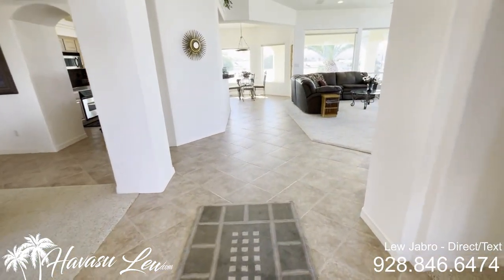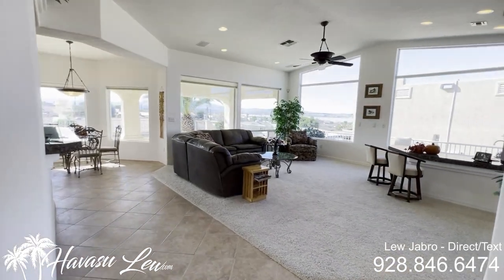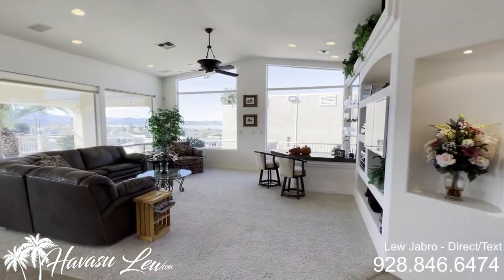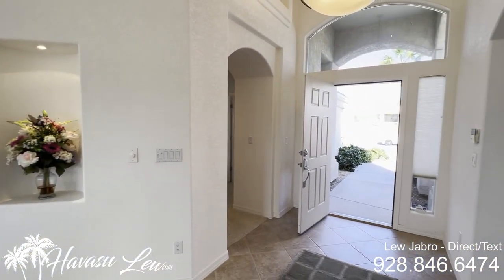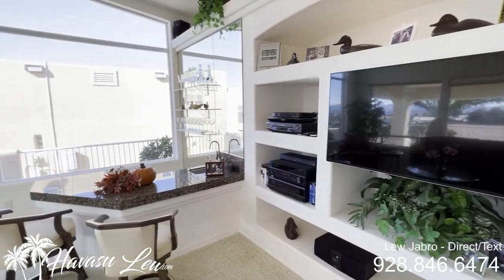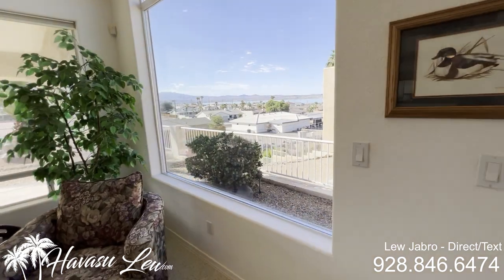All right, guys, so this is a voiceover. This is a three bedroom, two bath, built in 2001, 2,192 square feet, 10,800 square foot lot, sits on the lakeside of the highway. Very nice open floor plan, killer lake views from the living area.